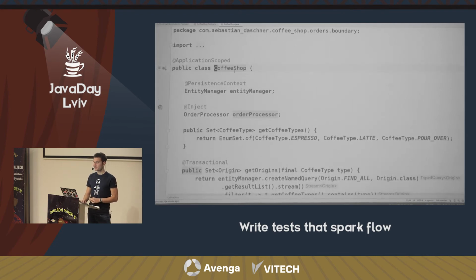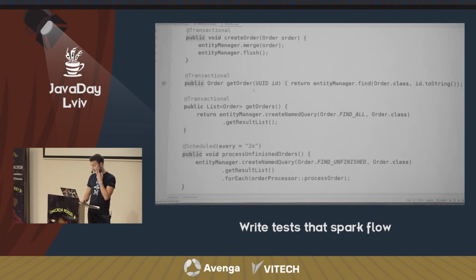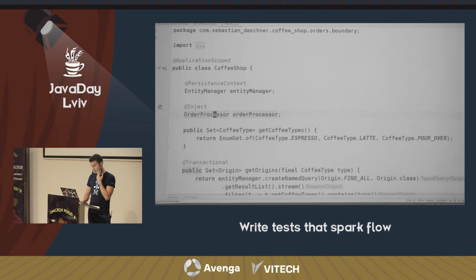So coffee shop is my business component, the beginning of my use cases and so on. So I would go to my coffee shop and that will then persist something. It has an order processor and then it does stuff. And then typically what we do in order to unit test, let's say, this class, well, I need to mock all of the other components.